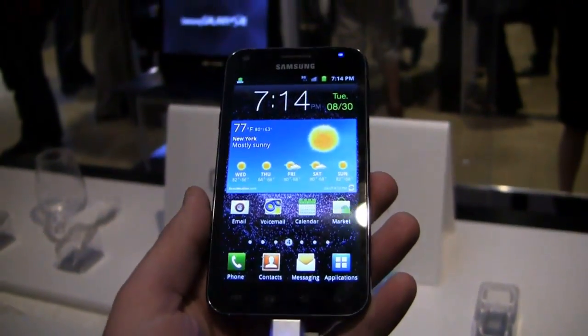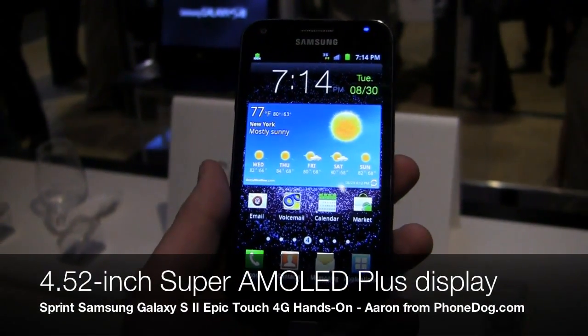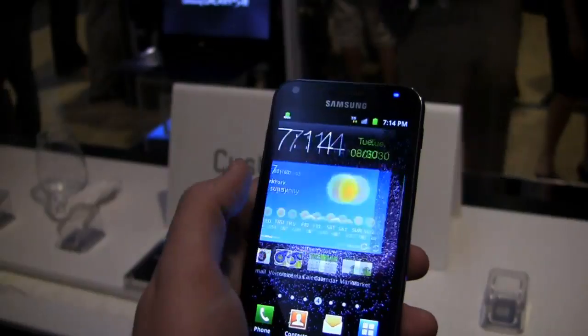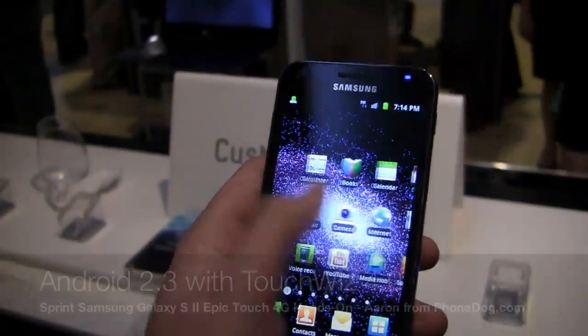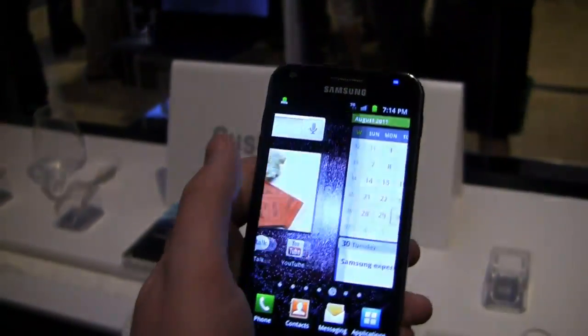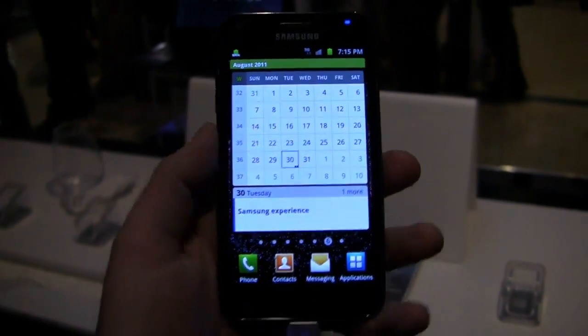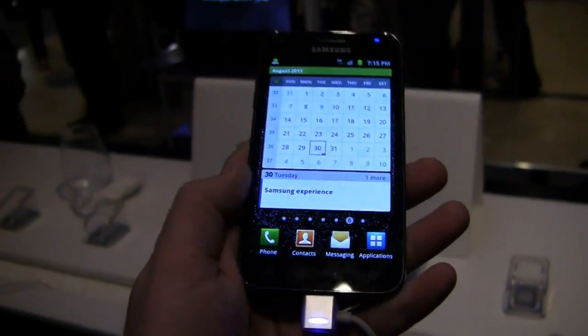It's got a nice big display, 4.52-inch, Super AMOLED Plus display, and it has a dual-core 1.2 gigahertz Exynos processor. You know, TouchWiz 4.0 running on this, atop Android 2.3. So in terms of performance, in terms of usability, very similar to what you saw on the Galaxy S2 when I did the review and the unboxing and all the dogfight content with the international Galaxy S2.